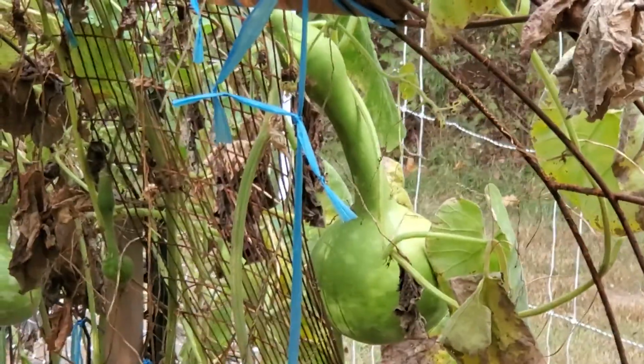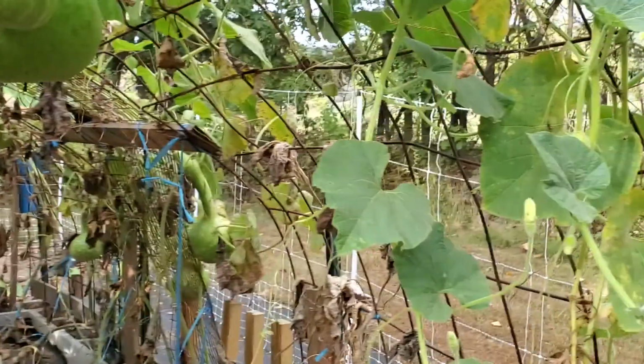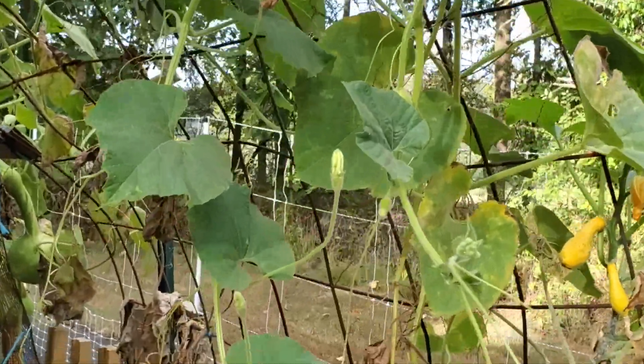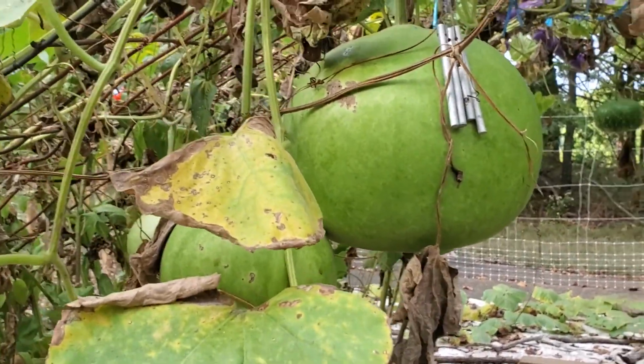Don't you love that crook neck right there? Just got some long neck on him. Alright. Having said that, let me get to harvesting. So I'll talk to you in a few.